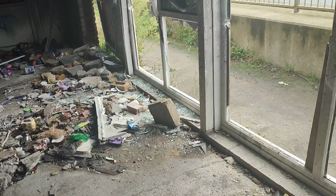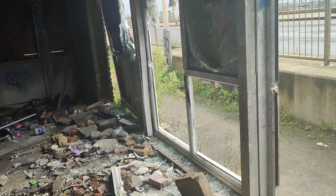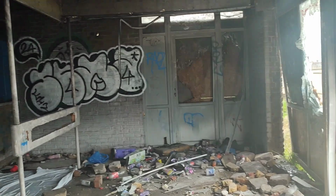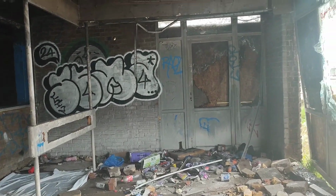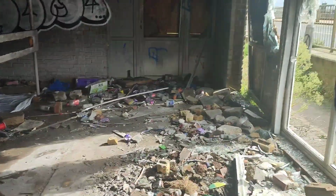I mean, it's been boarded up countless times. Sticker! What stickers have you? I need to buy some more stickers, to be fair. But yeah, this is what we're dealing with. Bloody chain hanging from the ceiling. It's a bit weird.